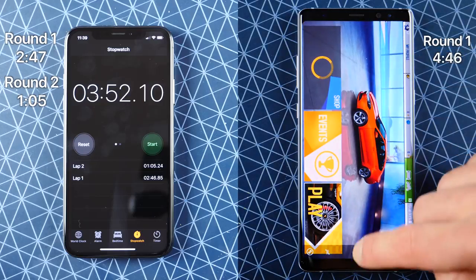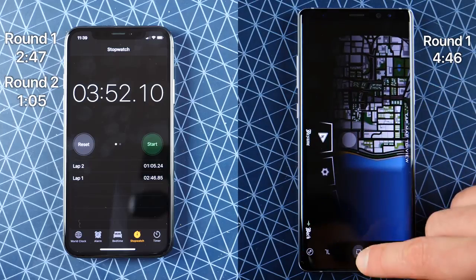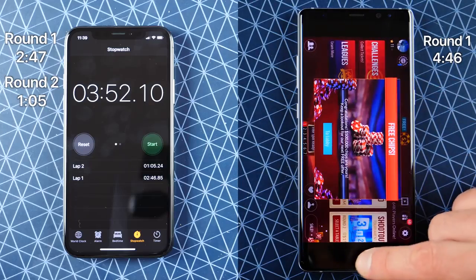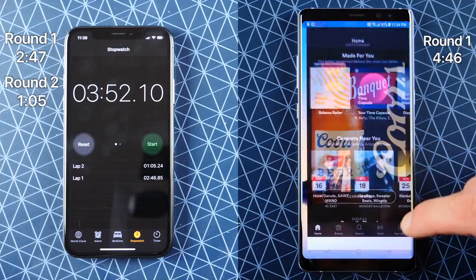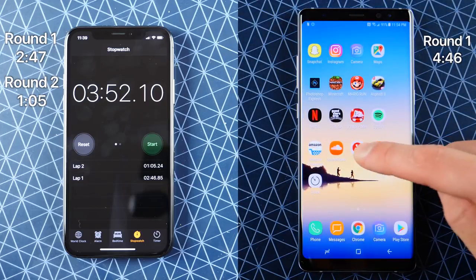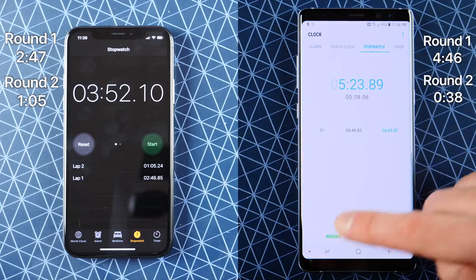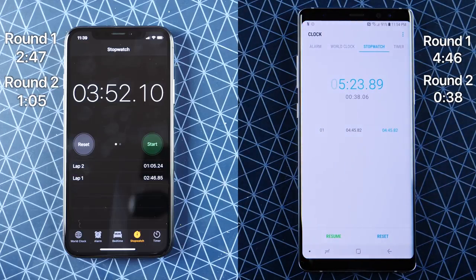But even in the first test I ran with the Galaxy Note 8, it did do this successfully. So if you guys are a multitasking powerhouse, you need that multitasking capability, the Note 8 has been the best phone I've ever tested for it. It always remembers what it was doing in the app switcher. So it finishes with a super quick 38-second round 2.